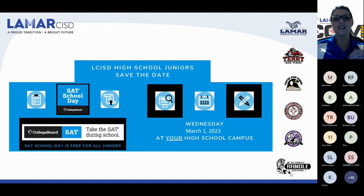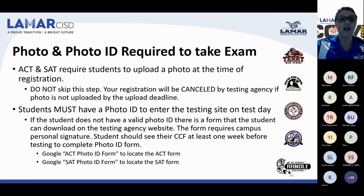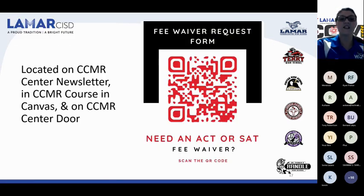The student only needs to request the ACT fee waiver. If the student attends Terry High School, then they can scan this QR code, or they can come see Miss Nilsson in the CCMR Center.